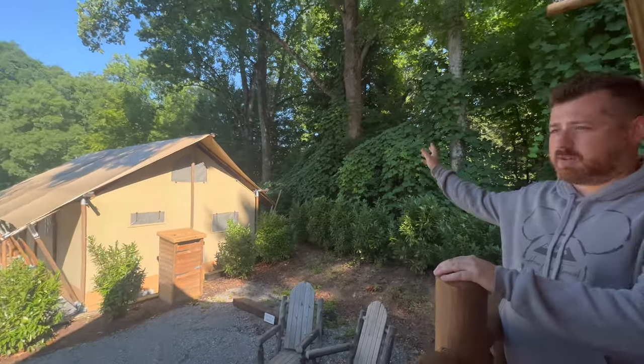The river's just on the other side of those trees. The bathhouse is just a few steps away. Definitely a good option for the family. That is the review for the luxury lodge here at Little Arrow in Townsend, Tennessee.